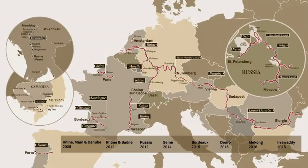Last year, the Bordeaux. Before that, the Seine. Then Russia, and then got into France. And in 2008, we started the Rhine-Main-Danube. Still, that's the primary number of itineraries for most river cruise companies, the Rhine and the Danube being the two most popular rivers for most. But it's expanded our business quite nicely.